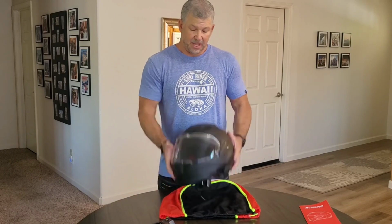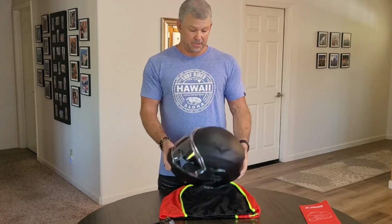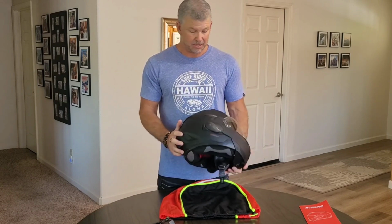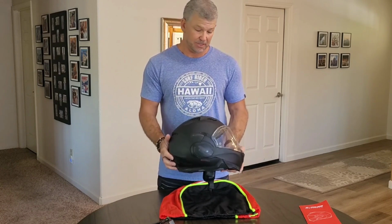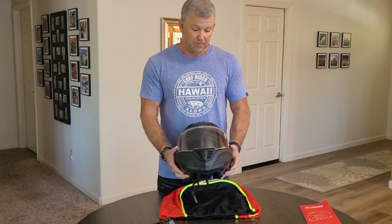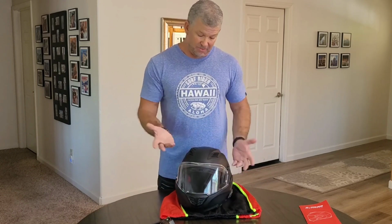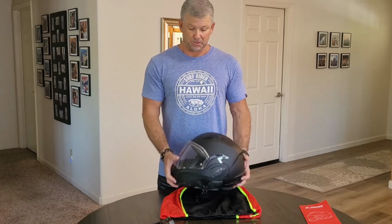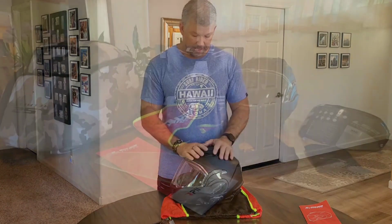So there you have it. The LS2 Valiant 2 modular helmet, currently on Amazon for about $380 in black, as cheap as $310 depending on the color, and up to about $400. I really like the helmet. You've got adequate vents, and it really has performed well for me on all different motorcycles. Motorcycles with fairings, windscreens, and motorcycles without.